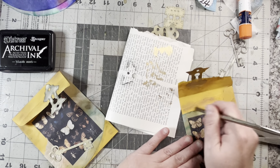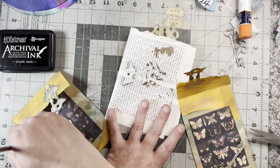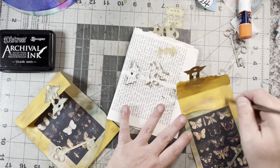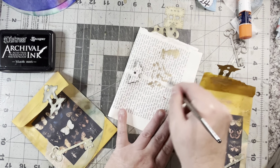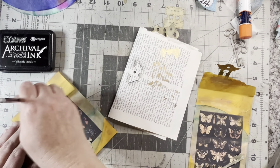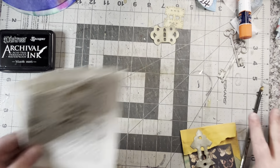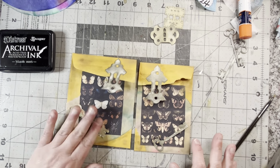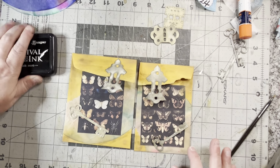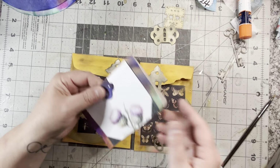I'm just using the leftovers that's floating around here and giving it some grunge, some sparkly grunge. Okay. Okay, I think we're gonna go with this, and we're gonna chalk this one up to we don't know what we were doing.